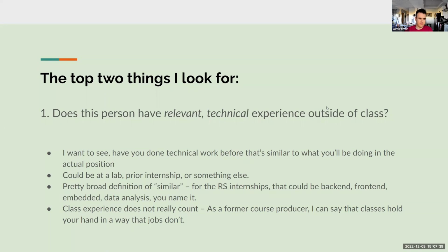So first of all, one of the top two things is, does this person have relevant technical experience outside of class? I really want to see, have you done actual technical work before that's similar to what you'll be doing in the actual position? This could be at a lab, at a previous internship, or something else, but I want to see that you have relevant technical experience.